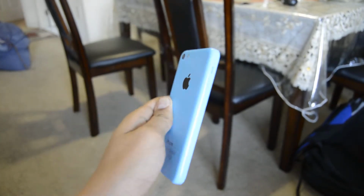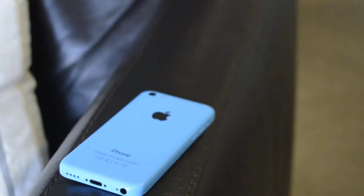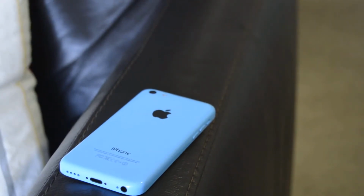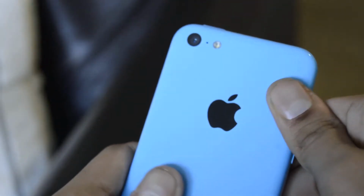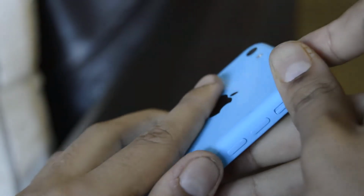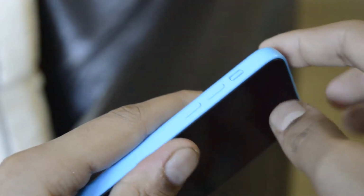But that said, let's get the video started. From its polycarbonate finish to the blue color, polycarbonate is plastic, but still, it's a pretty solid feeling phone. The iPhone 5C is 100% plastic. There is no metal to be seen whatsoever. Sometimes it does get slippery due to the lack of metal or any actual physical sides to hold because it is made of full plastic, but still, it's a pretty solid feeling phone.